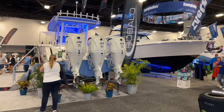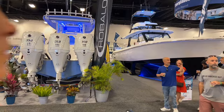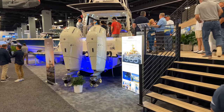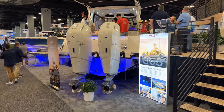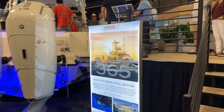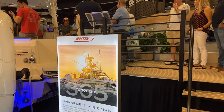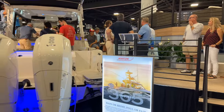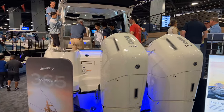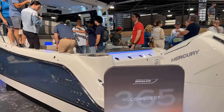Yeah. Rybovich 36, triple 350s. This 36-foot Boston Whaler has got a lot of attention on it today. It's just a little bit bigger than we're shopping for. We're trying to stay in that 30 to 34-foot range on our next purchase. So that's kind of what we're checking out here today, 30 to 34-foot class center consoles.